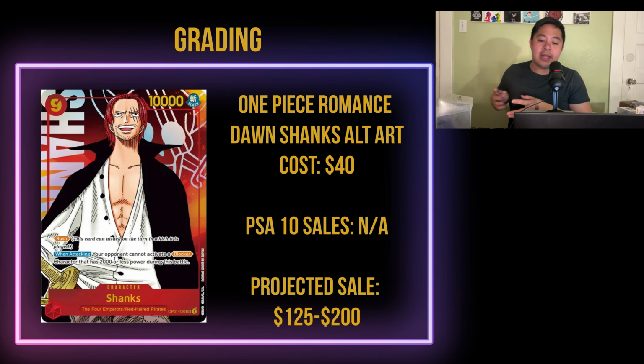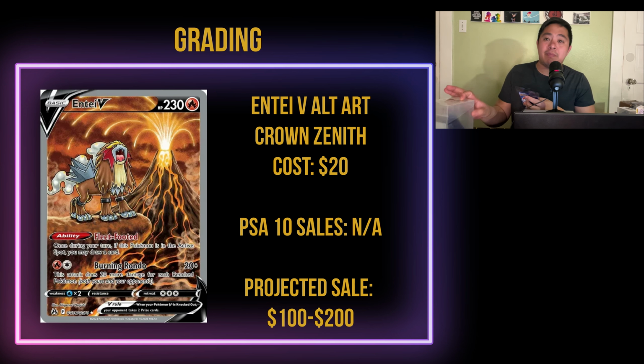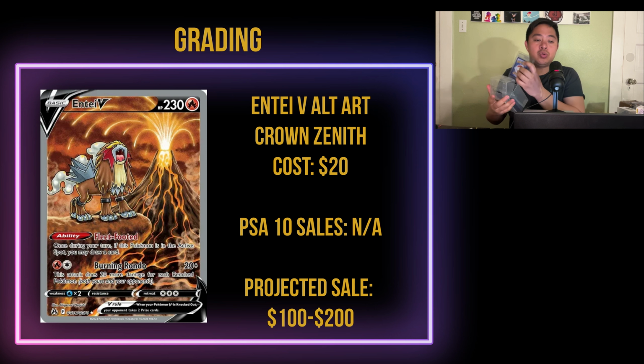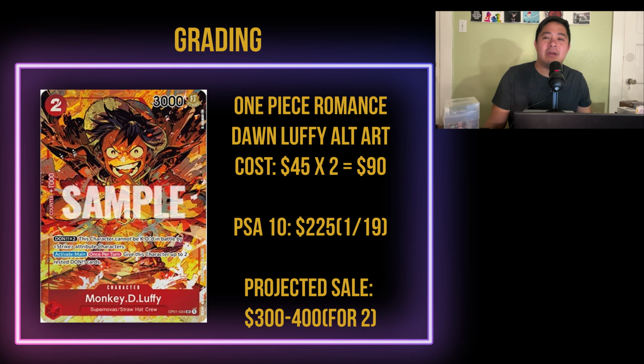I also turned in three more cards. I believe I turned in a Mew V-Star. That was pretty good from the new set Crown Zenith. The Entei V Alt Art, also from the new set. And then I'm probably going to pick two more Luffys. They're the Secret Rare Parallels. I'm going to pick both of them. So we'll hedge a little bit. Even if one does bad, if the other one does well, that's cool.